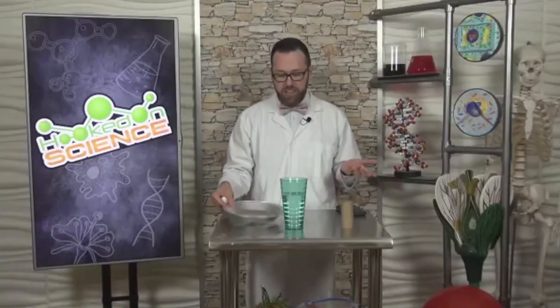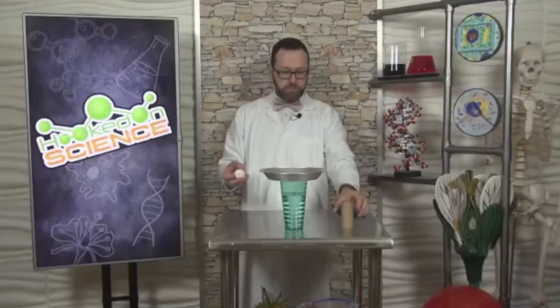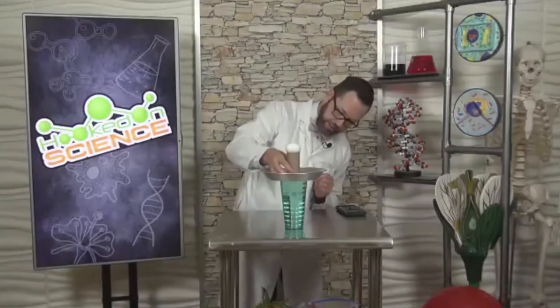So here's how I'm going to set up everything. More simple ingredients. Glass of water, doesn't have to be this fancy glass, doesn't have to be this height. I would let you experiment with different heights of glasses overall. Pie pan on top. Okay, toilet paper tube on top of that. An egg on top of that. Okay, I think I got everything set up here.